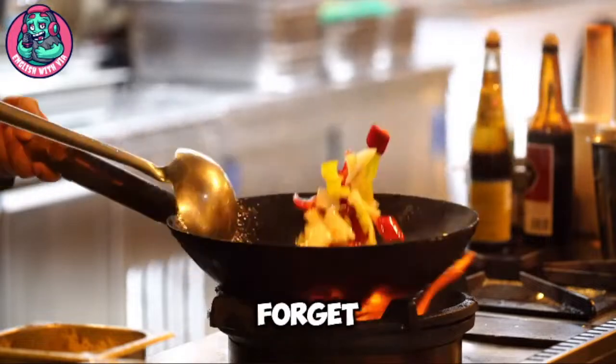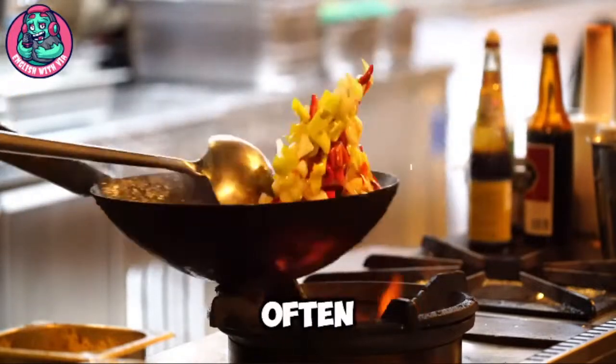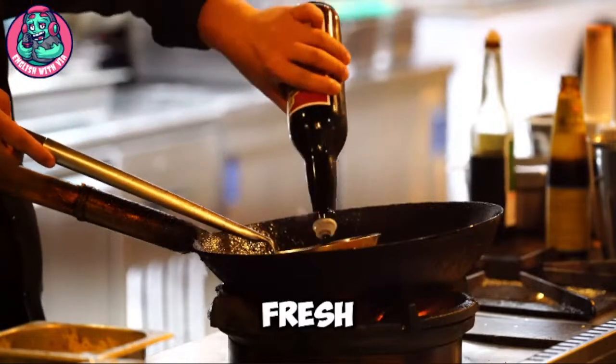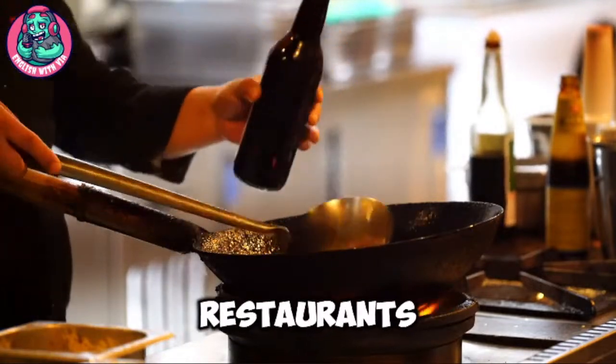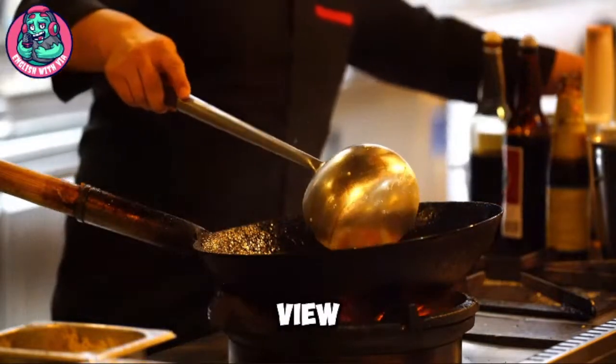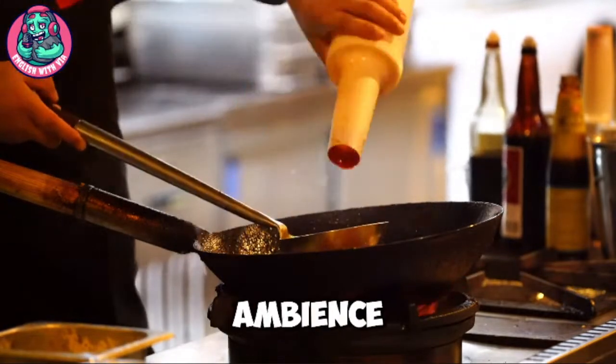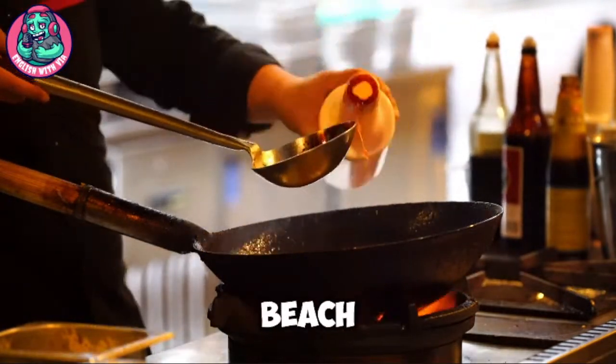Lastly, let's not forget the culinary delights that often accompany a beach visit. Many coastal regions are known for their fresh seafood and beachside restaurants that serve delicious meals with a view. Indulging in local delicacies while enjoying the seaside ambience adds a delightful dimension to the beach experience.